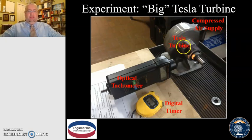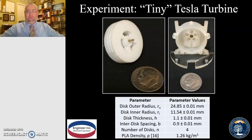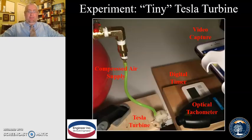So here's the Tesla turbine itself. Here's the compressed air supply coming in. And we use a combination of an optical tachometer and a digital timer to get a rotational velocity of this turbine as a function of time as it's going through these dynamic processes. Here is the tiny Tesla turbine that I talk about in the current conference paper. It is 3D printed. It has 4 disks, and the characteristic outer radius of the disks is about 24.85 millimeters. It's about the size of an American dime.